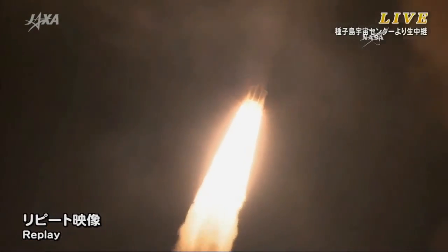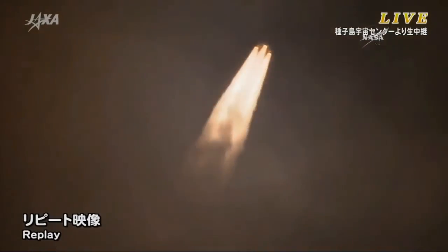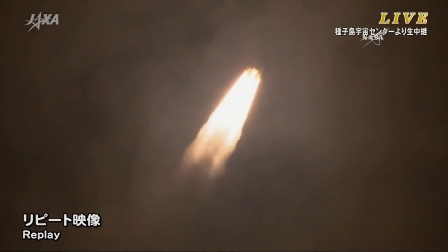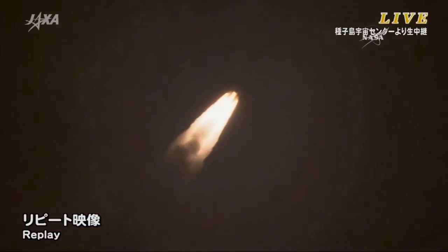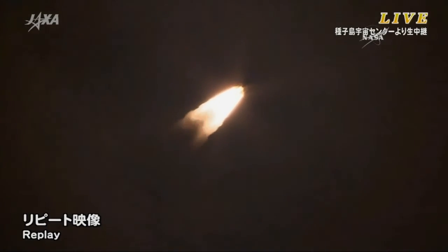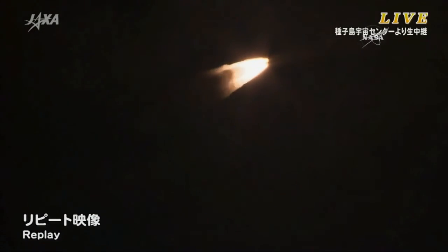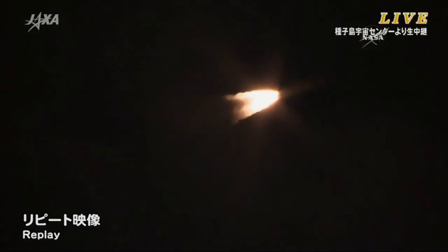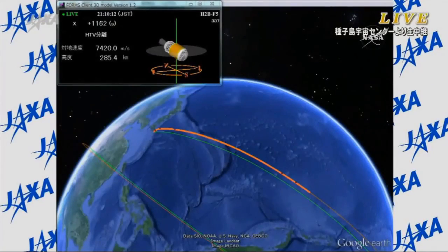H-2B launch vehicle number 5 with the Konotori 5 on board from the Tanegashima Space Center at 8:49 p.m. on August 19, 2015 Japan Standard Time. After liftoff, the launch vehicle operation control was shifted from the blockhouse to the range control center.